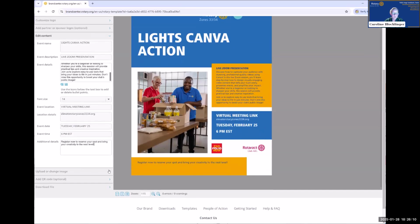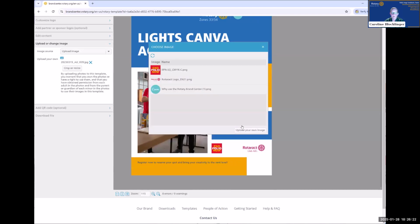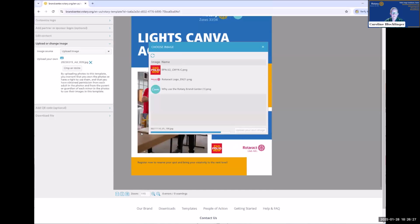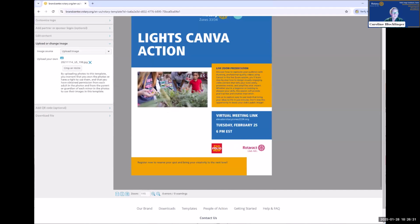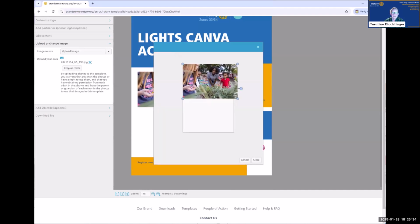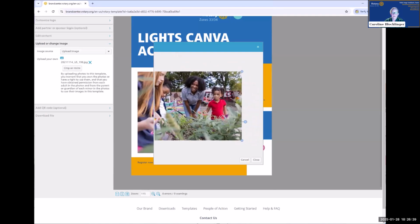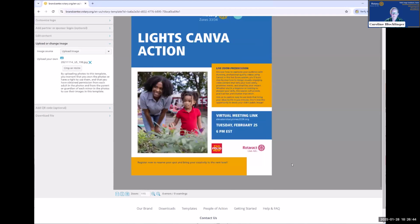So how about this picture? Don't like the picture, want to have my own picture? Click on that, Rotary Images. No, I want my own image, upload an image. That little thingy here, upload. And I just happen to have another image that I can upload. It's probably not going to be cropped properly, so there is a crop and resize button, and it's extremely easy to resize that. I like the little girl here in my little square. Close, I'm set, I'm all done.